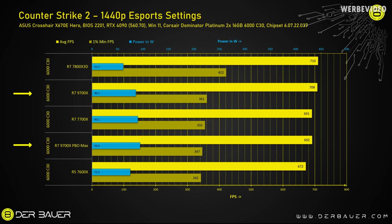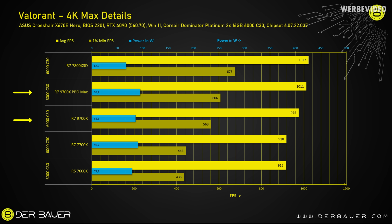Only in Counter-Strike, for whatever reason, I had a small performance decrease. In Valorant, however, it increased by 7%, which is because the CPU is pulling about 100 watt in this scenario, which is just about 10 watt above the stock condition of this CPU. At least in my opinion, AMD restricted the power a little bit too much for the 9700X. 10 or 20 watt more would have caused the CPU to be generally a little bit faster than the 7700X. It's not a big problem though, because you can just go to BIOS and unlock PBO if you want to.